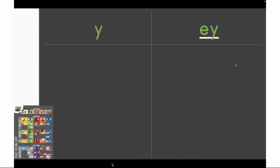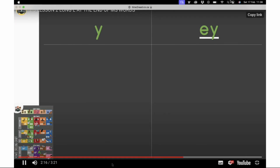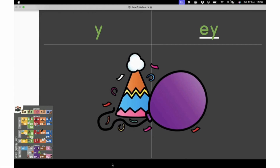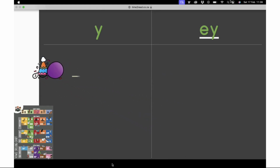Let's practice what we've learned. Divide your whiteboard into two columns. Remember, we first clap and then code. Finally, we add our letters. The first word is party. Find the correct E, clap, code, fill in the E, and complete the word.